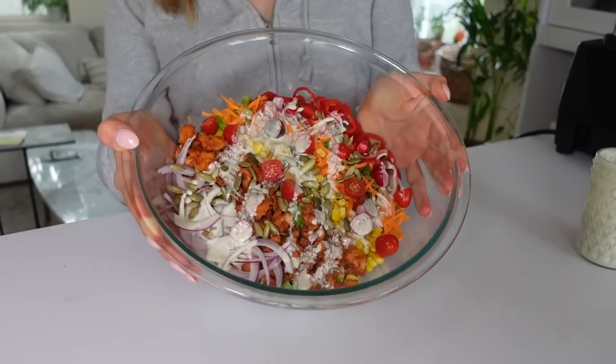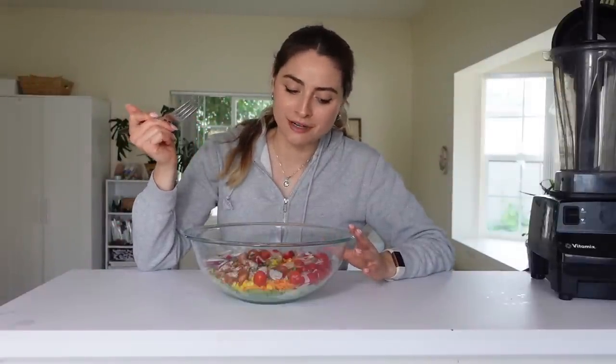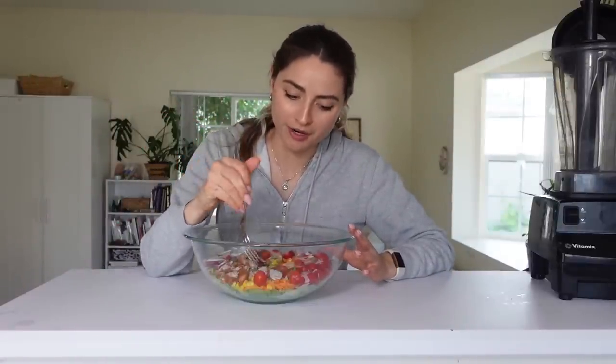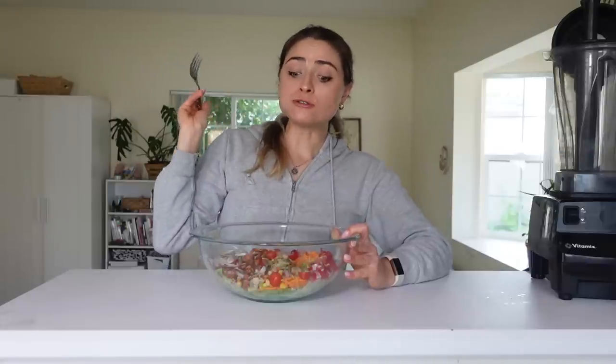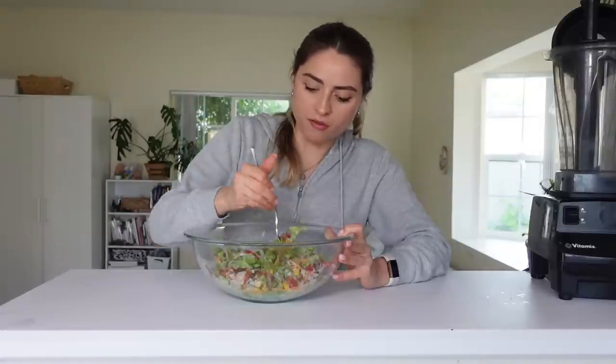So here's our beautiful barbecue ranch salad. This looks so good. The one thing it's missing is some fresh avocado. What a bummer. Let's try it. Oh my God. So good. This is my favorite.